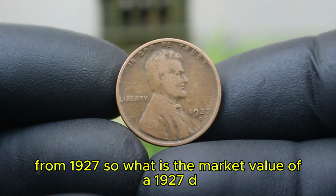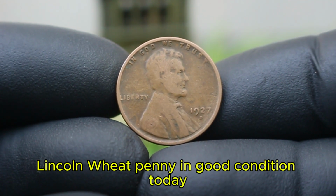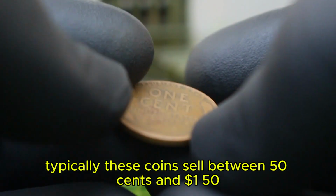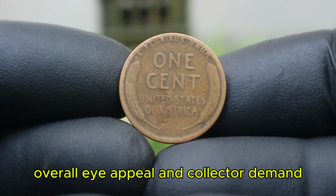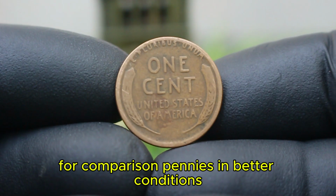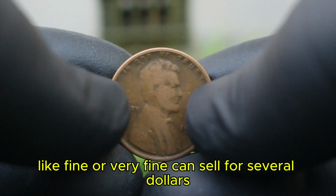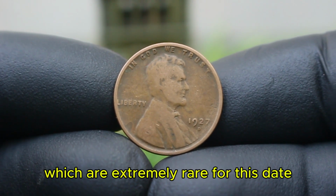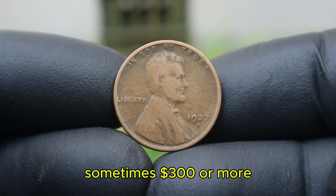So, what is the market value of a 1927 D Lincoln wheat penny in good condition today? Typically, these coins sell between 50 cents and $1.50. The exact price depends on factors like wear, overall eye appeal, and collector demand. For comparison, pennies in better conditions like fine or very fine can sell for several dollars. Those in uncirculated condition, which are extremely rare for this date, can fetch much higher prices, sometimes $300 or more.